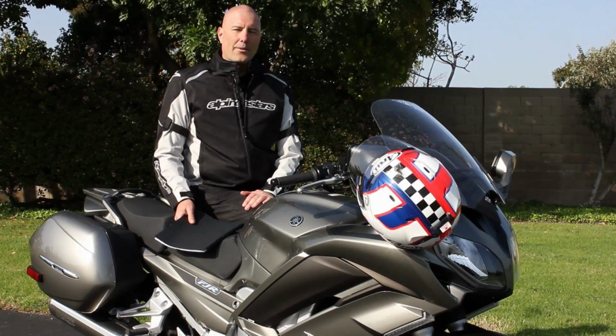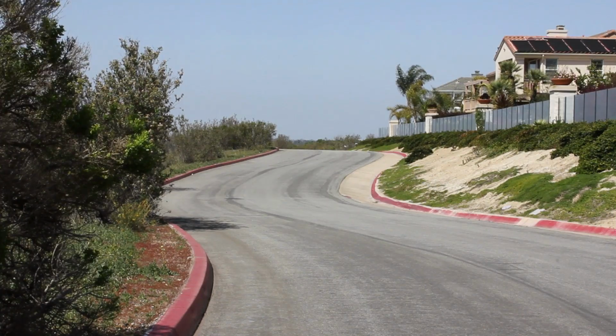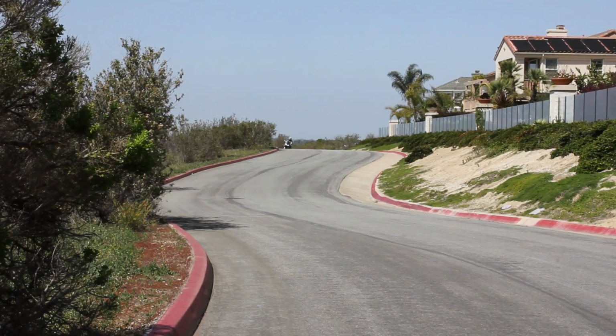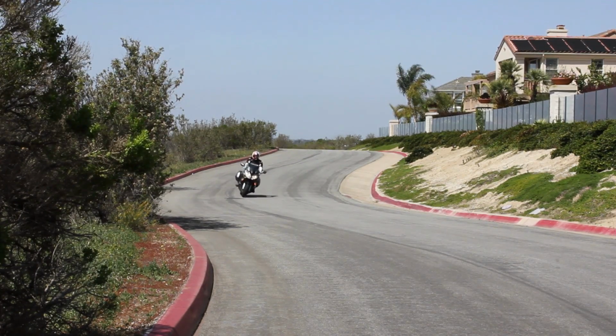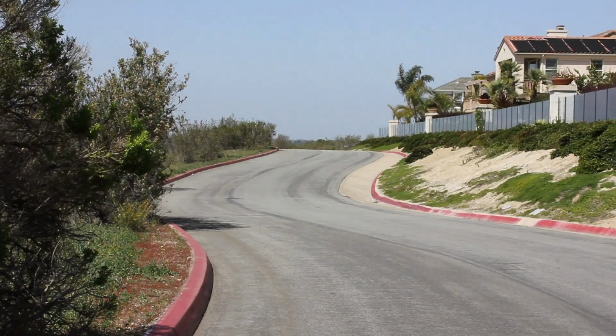The bottom line is, I'm not going to go over all those features. I'm going to tell you how it is to ride this motorcycle. It's great. It really is an amazing motorcycle. The chassis is phenomenal. The engine with a couple extra horsepower, the way it makes power is great.